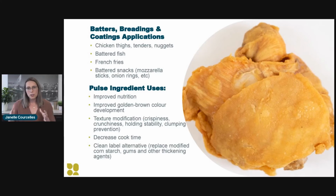But because that color development takes place so quickly, what actually happens in these food systems is you can decrease the amount of time required for cooking to reach that optimal development without compromising on the internal cooking temperature of that product. We also see some benefits in terms of textural characteristics of these products. So that includes things like crispiness, crunchiness, as well as holding stability.